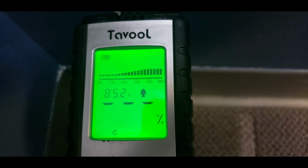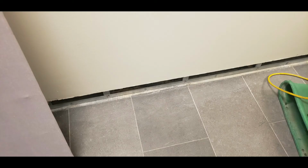Part of the reason you get such variations in those levels is it's real common for a mitigation company to come in and cut out a couple inches of drywall at the bottom, as you can see here in the hallway. They put the fans in there, the fans start blowing, and it dries out the bottom couple inches. In theory, not always the way it's supposed to work.